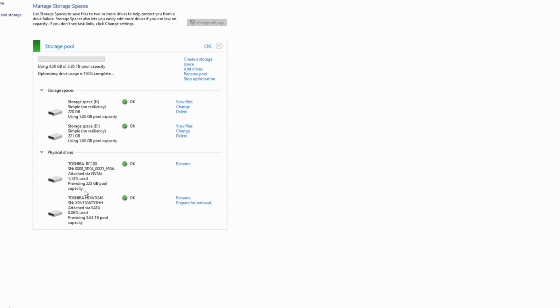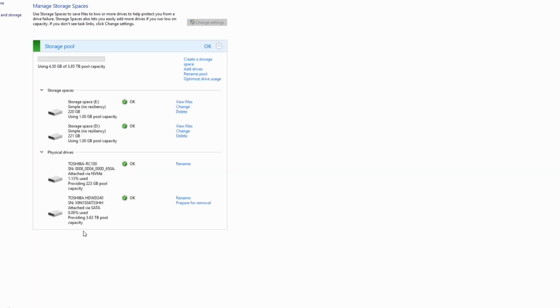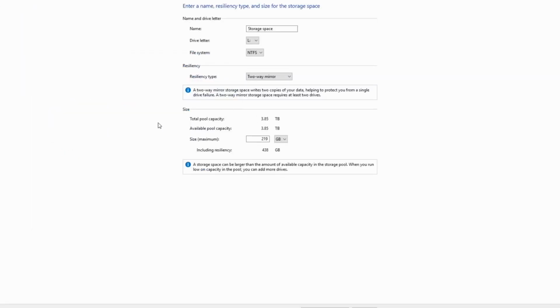So physical drive is there, and I want to create that storage space. So I go to OK, and then go back to OK, and then hopefully it comes up. No, then I'll go to the actual drive itself. So I should need to go to create storage, and I've got to find out where that drive is. So there it is, 3.85 terabytes, and I want it as simple, no resiliency.